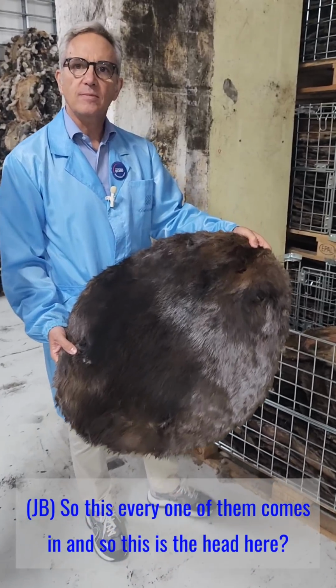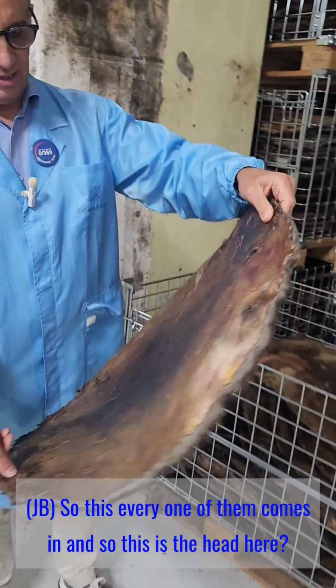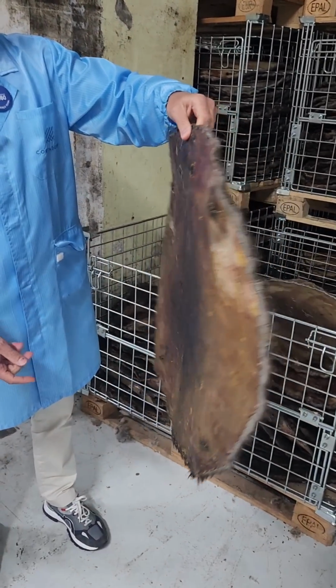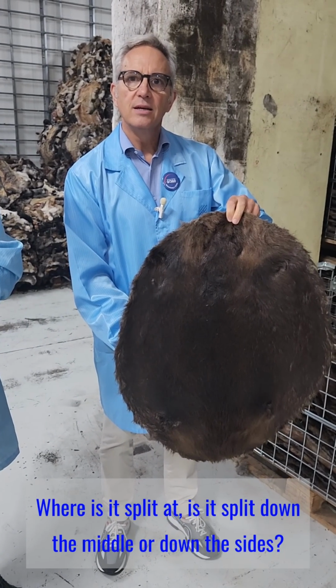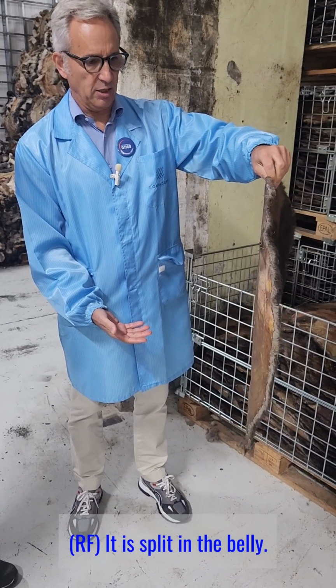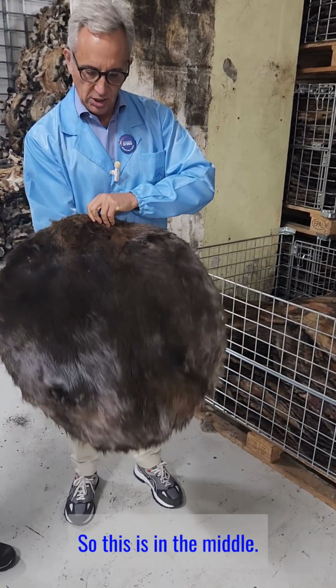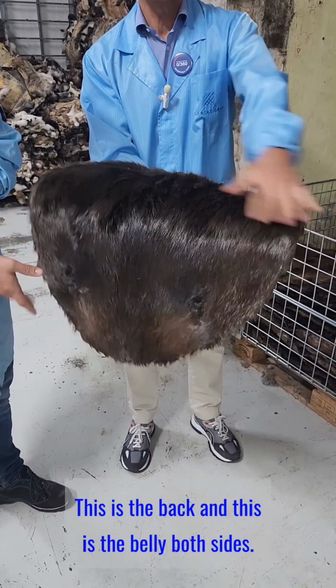Okay. So this is how every one of them comes in, and this is absolutely the head here. And where is it split? Is it split down the middle or down the sides? It is split in the belly. Right, so this is the middle, this is the back, and this is the belly, both sides.